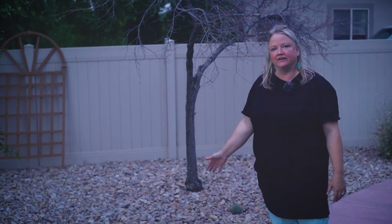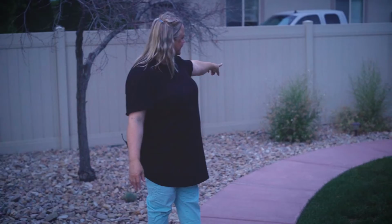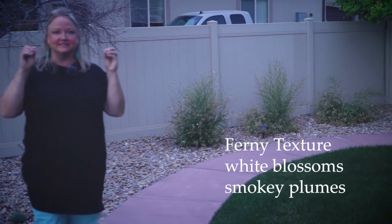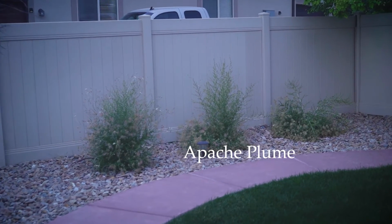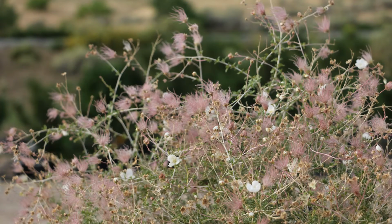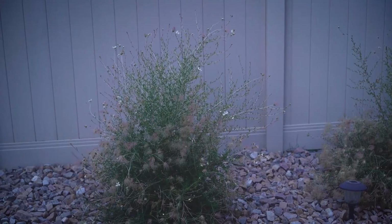We had a great turnout, and she said a lot of people were interested in these 3 plants over here on the end because they have a ferny texture, they have a white blossom, and then they have these little plumes, kind of like a smoke bush. And it's not smoke bush, it's a xeric plant, a native called the apache plume. It's gorgeous. Progressive Plants grows these, and they're part of the native landscape out there at the nursery. So you can see them in their mature state as they would be in the wild.